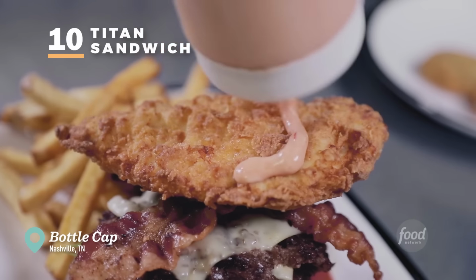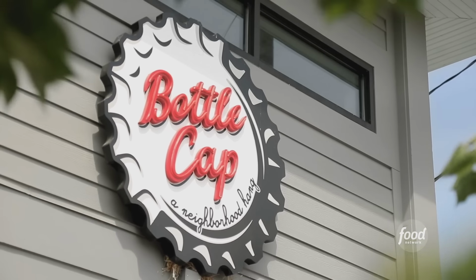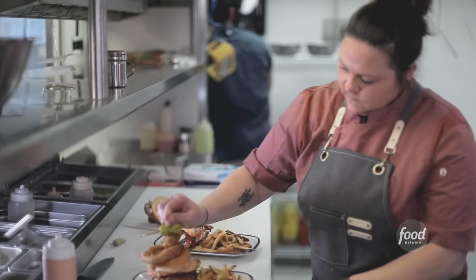If you're looking for a place that's got like a neighborhood hang and the menu's kind of like chefed up pub food, well, I hear this is your joint. This is Bottle Cap. She's dangerous. Trained ninja in flavor.